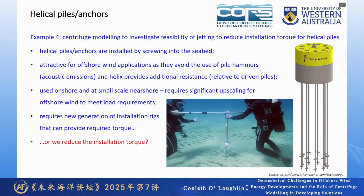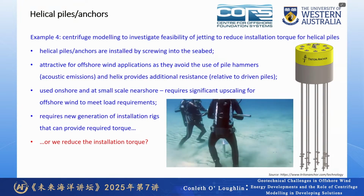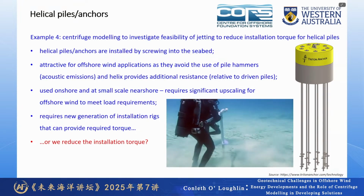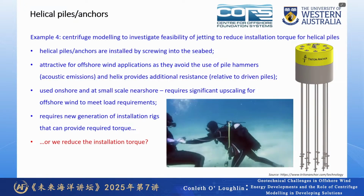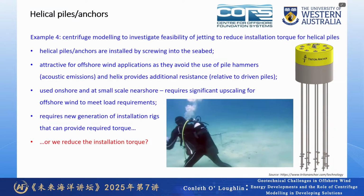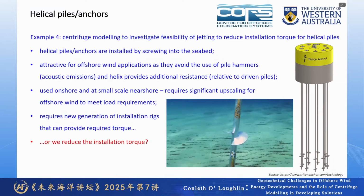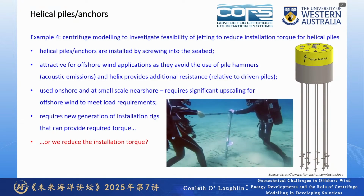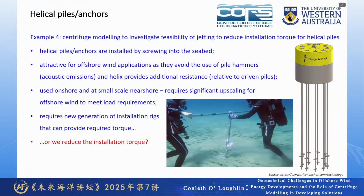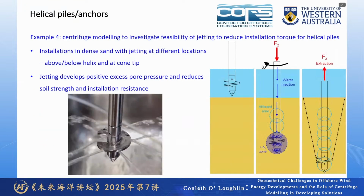And one of the things that we do know is that when you go offshore and go to the scale of loads that offshore wind turbines would require, it was going to require a massive upscaling of the helical anchor. And the issue with that is that you need an installation rig that can provide enough torque to install it. Or the alternative is we find some ways of reducing the torque. And that's what I'm going to talk about.